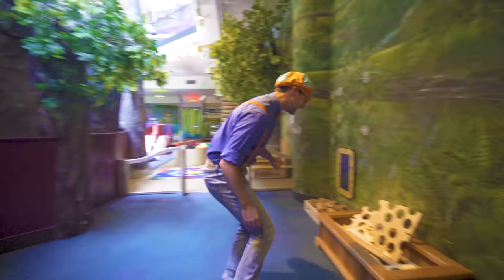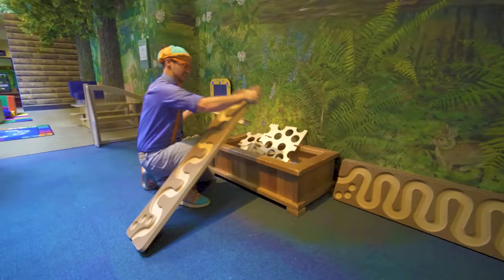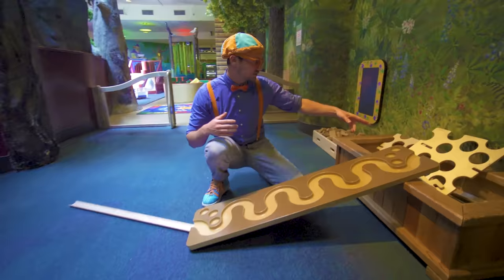Look down here! It's a bunch of wood things! Oh, it kind of looks like a trough, see? Hey, I have an idea! What if we took these things like this, and then like this, and we rolled a ball down it? Yeah! Hey, here's some balls over here!